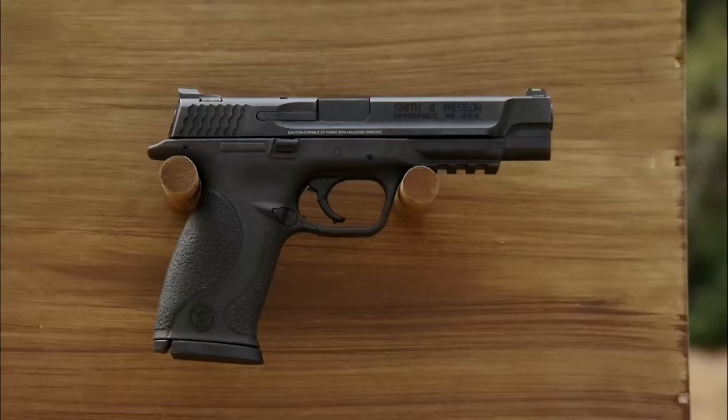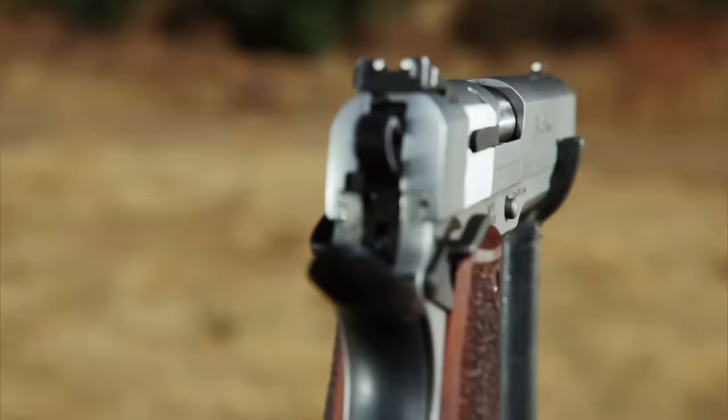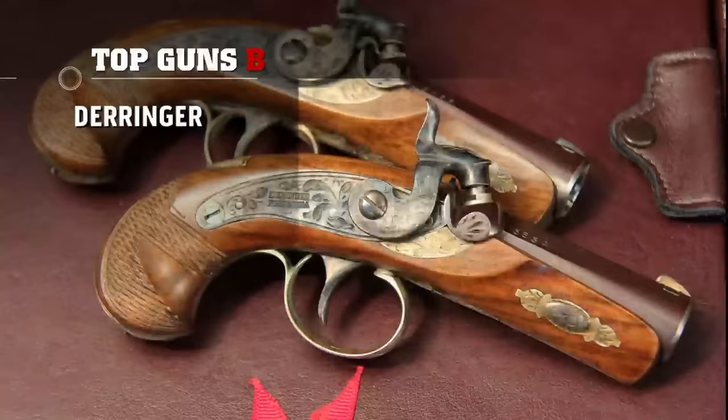We're testing three Smith & Wesson pistols, the M&P 40, the 45 cal model 625, and the 1911 N9mm. But first, a Top Gun's bullet point.